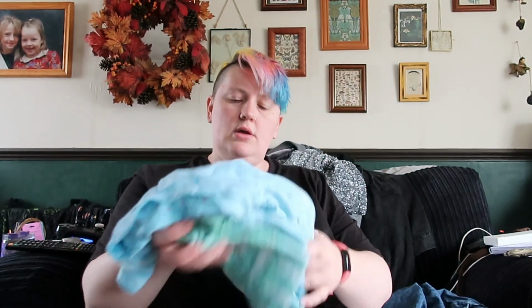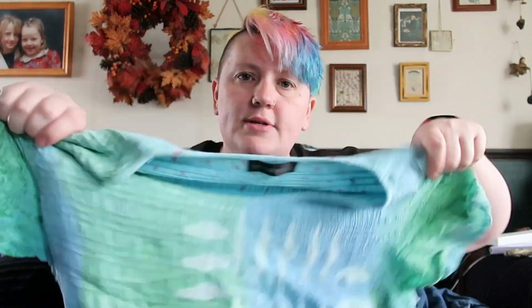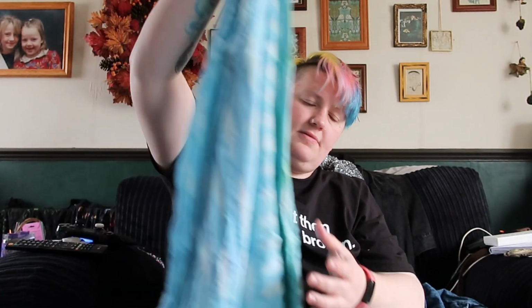Oh, here is the other dress from the car boot. This one is smocked and then goes down, and then it is a different fabric on the back, and it's beading again, lovely and light and flowy and soft, amazing for summer.